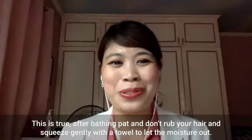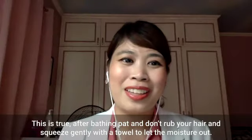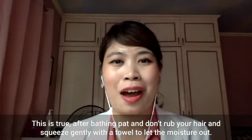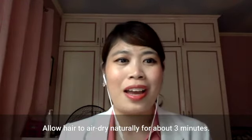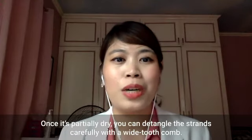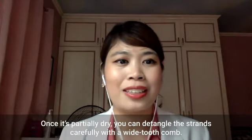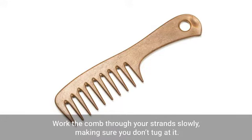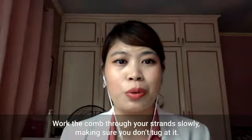So this is true. So after bathing, pat, don't rub your hair and squeeze gently with a towel to let the moisture out. Allow hair to air dry naturally for about 3 minutes. Once it's partially dry, you can detangle the strands carefully with a wide tooth comb. Work the comb through your strands slowly, making sure you don't tug at it.